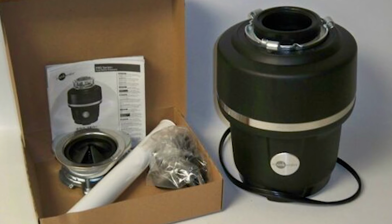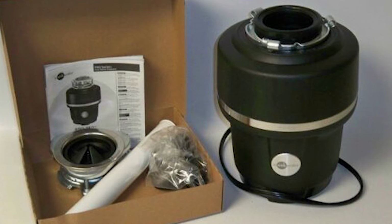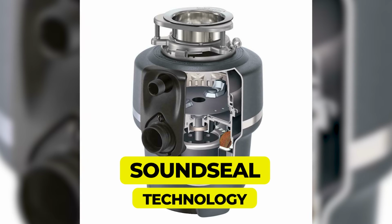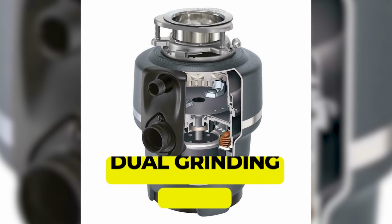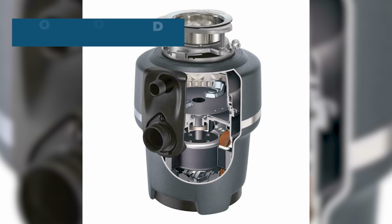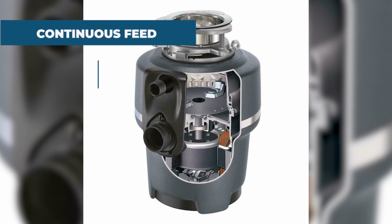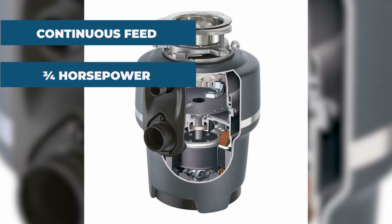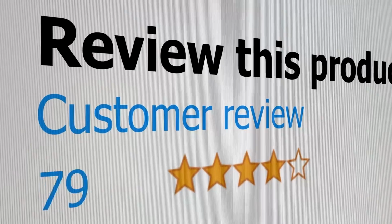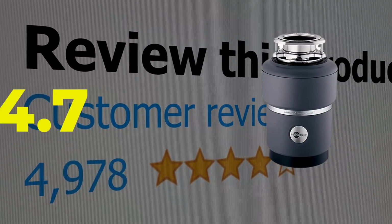than standard disposals. Here are the main features and specification of this product. Features: SoundSeal technology operates quietly. Dual grinding stages. Now, for the specifications. Type: continuous feed. Power: 3/4 horsepower. Grinding chamber material: stainless steel. This product customer review is 4.7 out of 5.